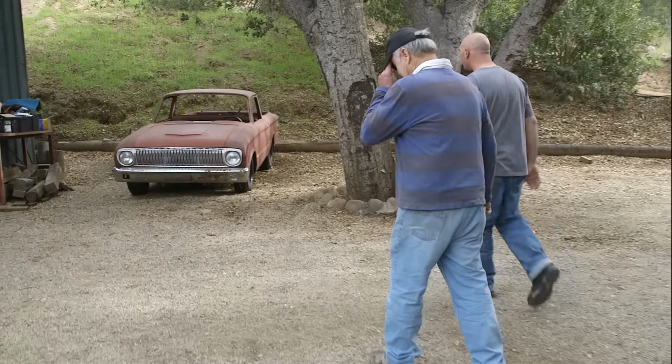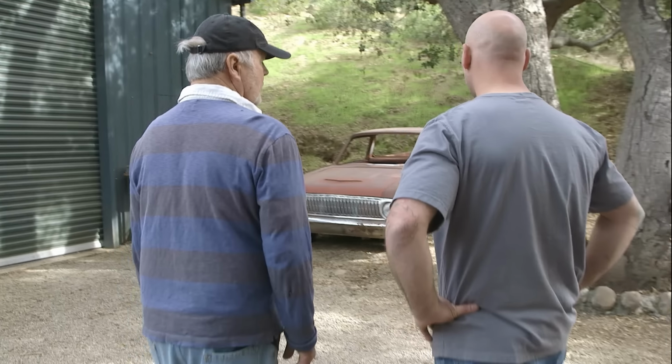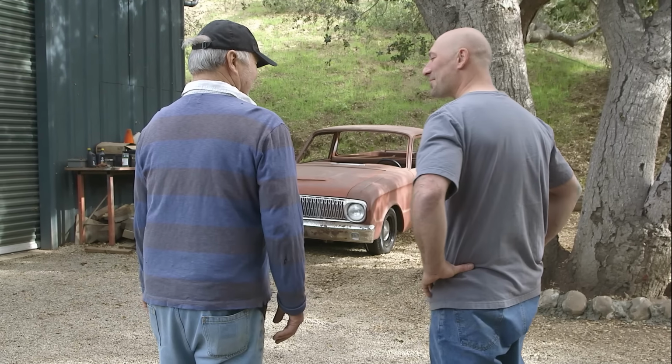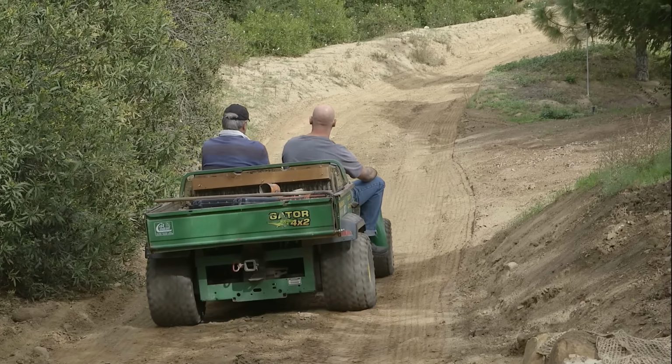Ian looked at this nice little '62 Ranchero that's darn straight and said, really? We're gonna work on that car? So let me guess, the project you have planned isn't in nearly this good a condition. Surprise, surprise. That's why you're here. All right, nice. Apparently, Bill has got that collector problem. He's got a bunch of cars, he needs to move them, he wants to improve on them.